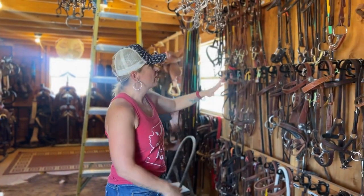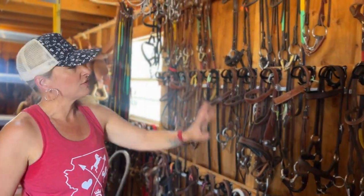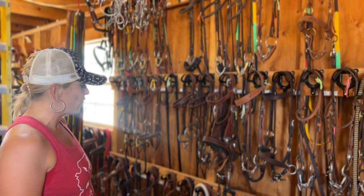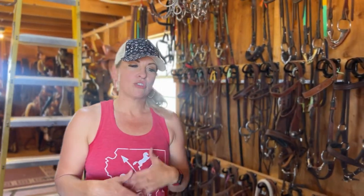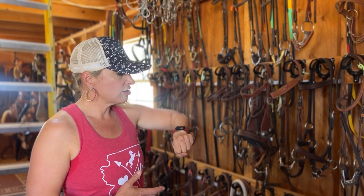But when you come in here, now these are all the bridles. So these are all the bridles that Misty has assigned to horses. If you'll notice, some of them share bridles and some of them have their own. And every bridle is hung on a hook that says the horse's name. So when our vaqueros or our kids come in, they know where to grab their halter or their bridle.